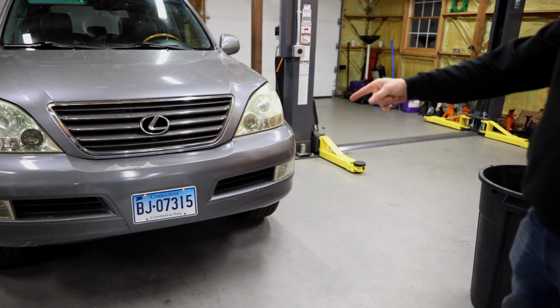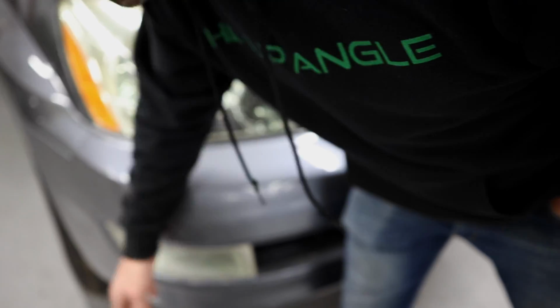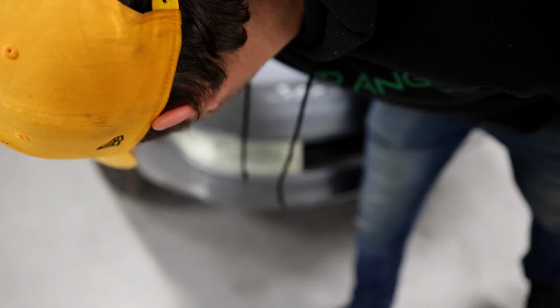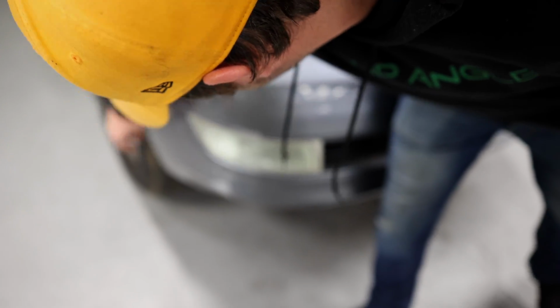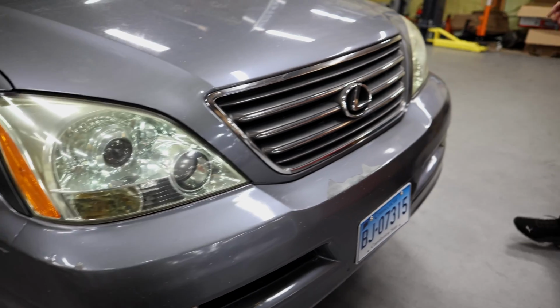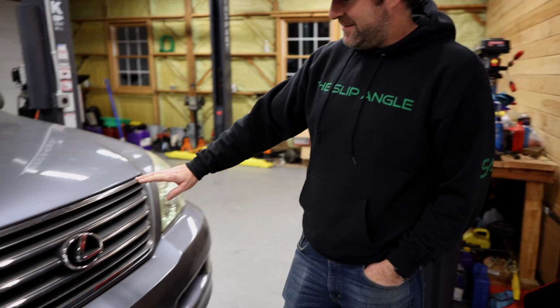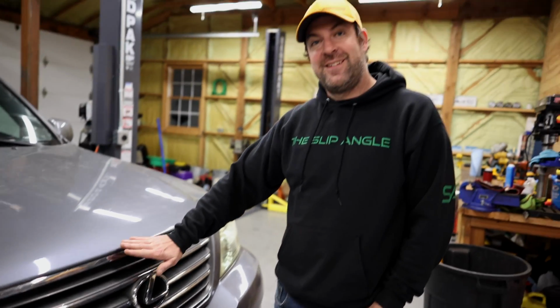I'm going to do a bumper cover because it's chipping here. We're going to do a new bumper cover. Like I said, I think it was an old guy, so he was hitting stuff. Look at this spider. Luckily, most of the damage is just the bumper cover, so I could just replace that. Boom, done.